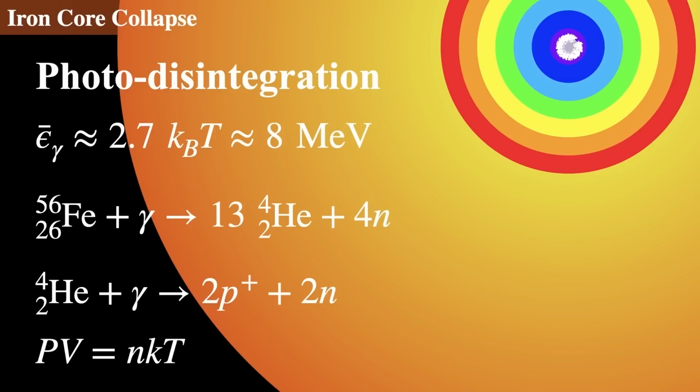And once the temperature of the center of the area exceeds about 10 billion Kelvin, which is really high, 10 billion, then a significant fraction of the energy of the light actually has an energy on the order of about 10 or so mega electron volts, which is a very high energy gamma ray. So once these gamma rays go flying around, they can actually disintegrate the iron nuclei.